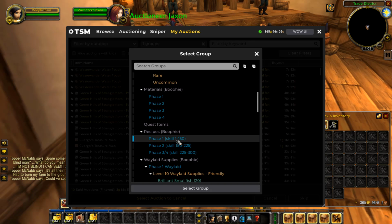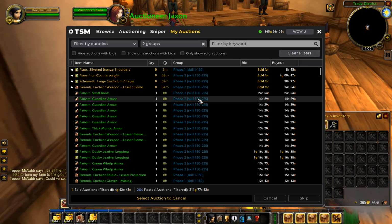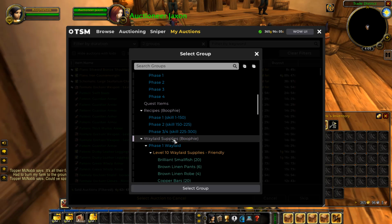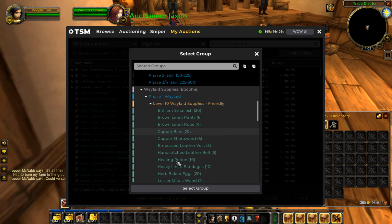And then the recipes. Once again, the phase 1 recipes have actually come back to life and have a lot of good sales. Then also your phase 2 recipes. There's a lot of people that are, like I mentioned before, leveling up their professions on their new alts. So all the recipes from phase 1 and 2 are really good to flip at the moment. Then the big one, the waylaid supplies, these things are selling like hotcakes.